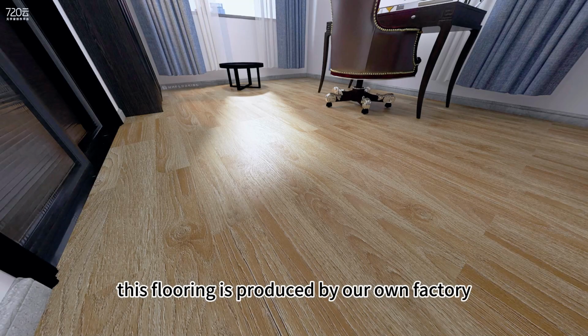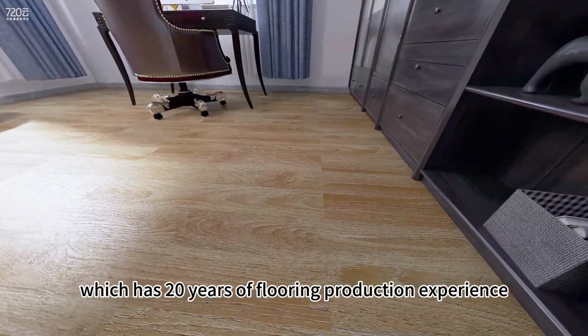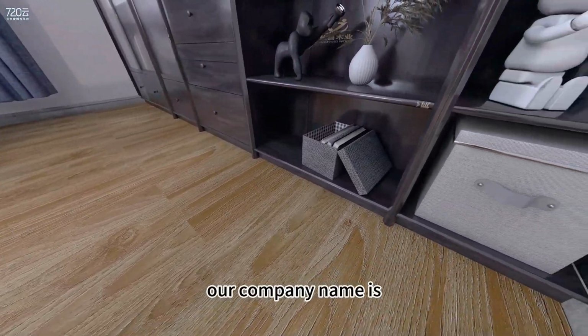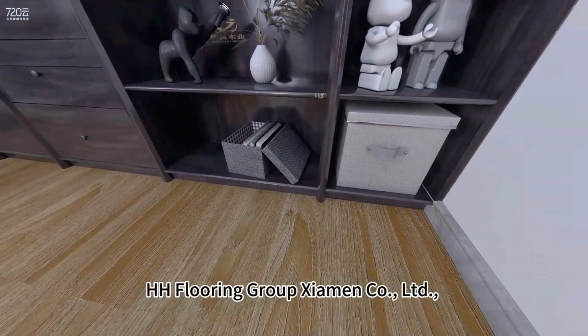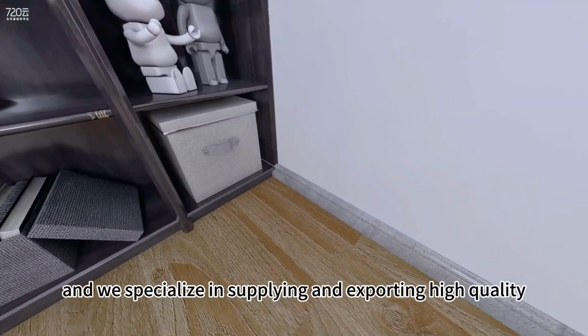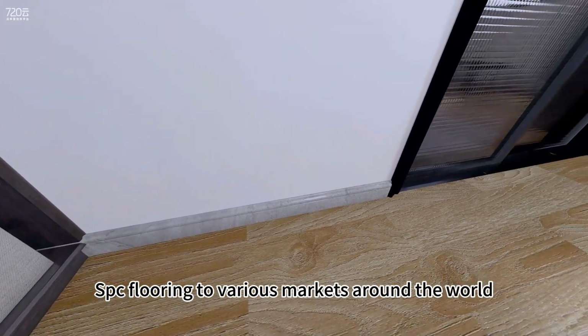This flooring is produced by our own factory, which has 20 years of flooring production experience and a strict quality control system. Our company name is HH Flooring Group Shaman Company, Limited, and we specialize in supplying and exporting high-quality SPC flooring to various markets around the world.